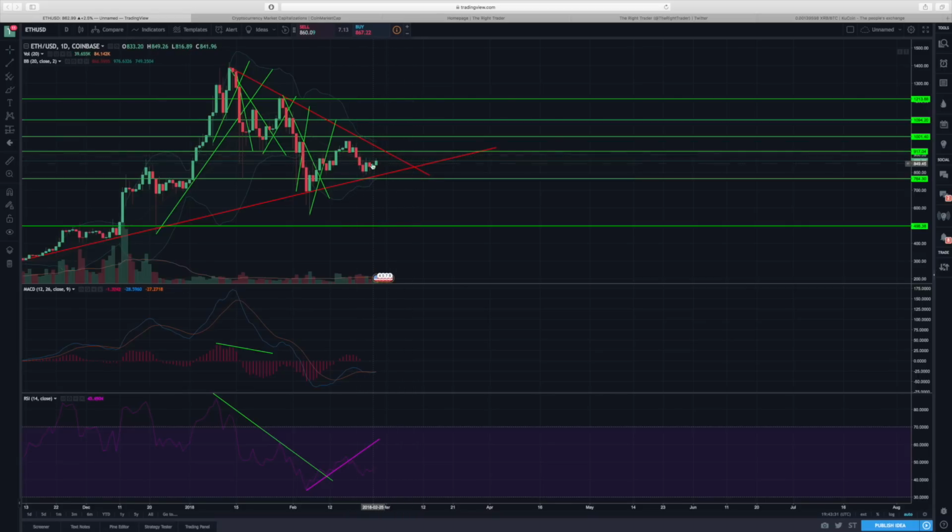So what is possible is that we do end up breaking out of the downtrend line pretty soon. We may face some resistance at that $917 resistance level, so we could trade a little bit in this triangle right over here while remaining above the uptrend line, which is really what matters at this point. We also are about to go back to bullish territory on the MACD and histogram. Let's go ahead and take a look at Litecoin now.